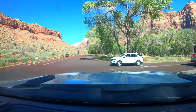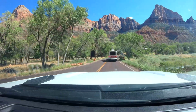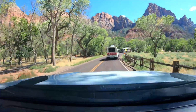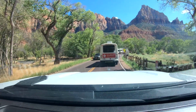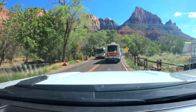So this is the visitor center on the Springdale side. And here's where you will get on the shuttle buses, which you see in front of us, to go to the 9 specific areas that you do not have access to with your privately owned vehicle. And there is a trail or two that starts right here.